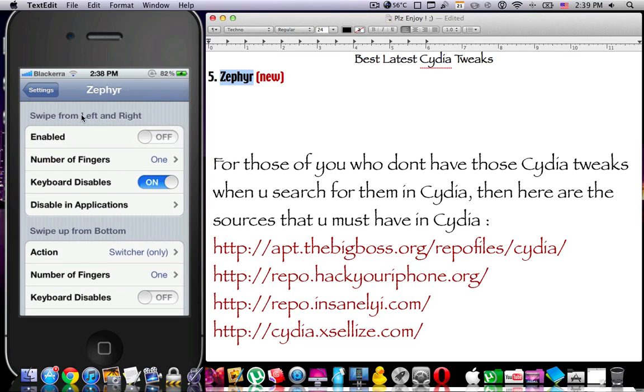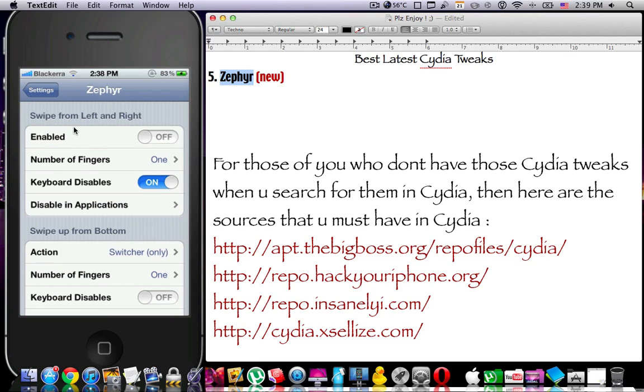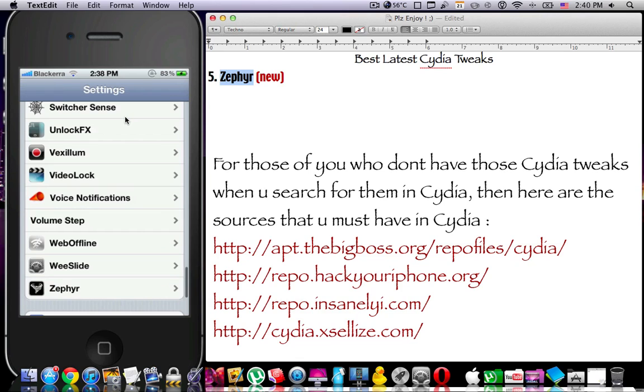And over here you have the swipe from left and right. I used to like this really, but it's really bad when it gets to games. But now they've actually placed this new feature in the latest update, so it's actually no big deal now, and you can set it without being disturbed while playing a game when you're swiping from left or right. So it's a very useful application, Zephyr, that comes in handy a lot of times.